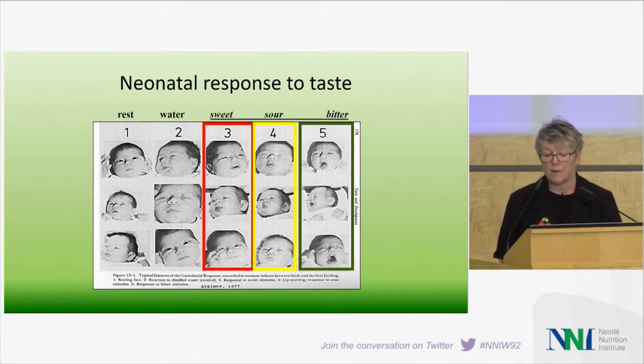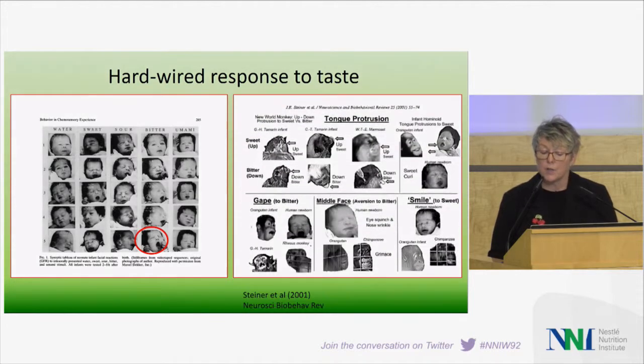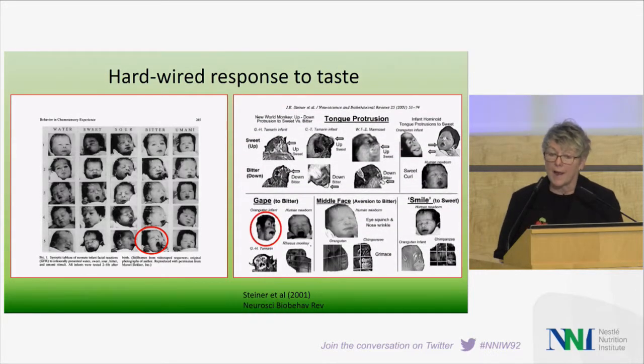It's very, very profound. And as I said earlier, this response to bitterness is shared with other non-human primates. So if you look at infant experience with bitter, you can see the same response in the orangutan, in the tamarin monkey, and the rhesus monkey. And similarly, with sucrose in solution, there's the lip protrusion, the tongue protrusion, which is also shown in the orangutan.